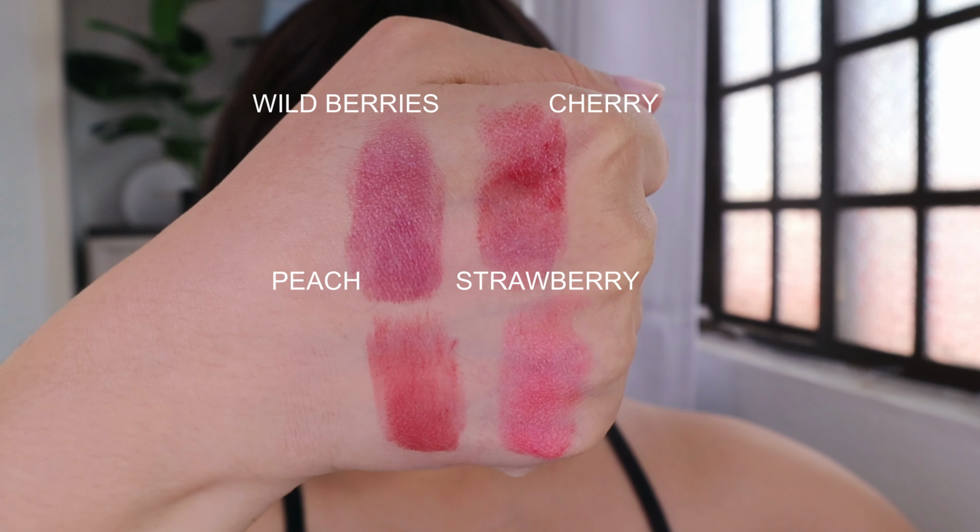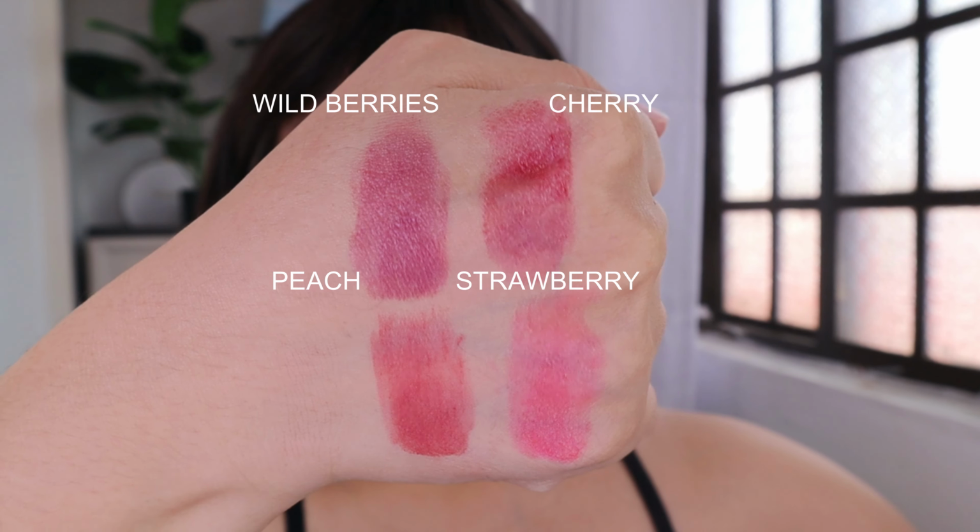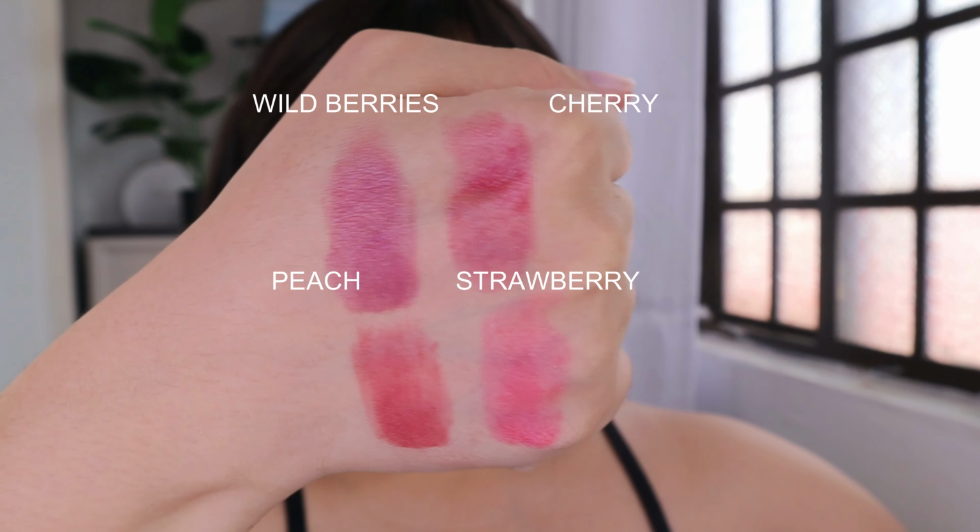Okay, shade recap sa lahat ng Fresh Beauty Tinted Jelly Lip Balm. And alam niyo, itong video na to, perfect to para dun sa mga gustong may lip color pero medyo namamahalan sa mga available na lipstick. So, mag-start tayo sa lip balm, diba?